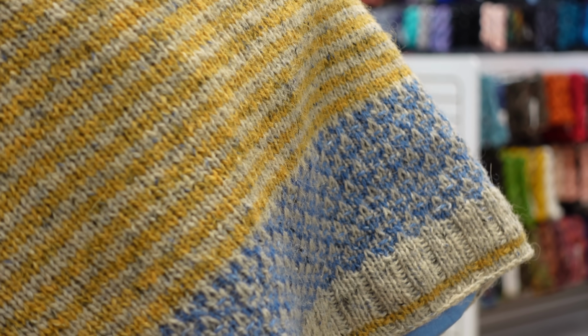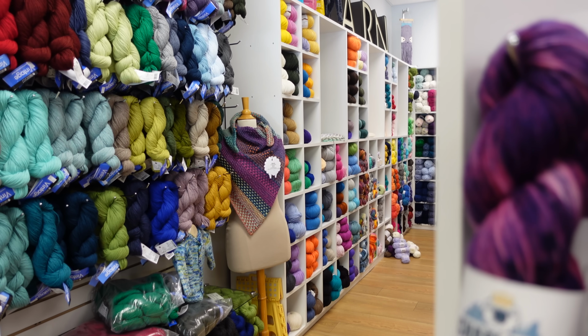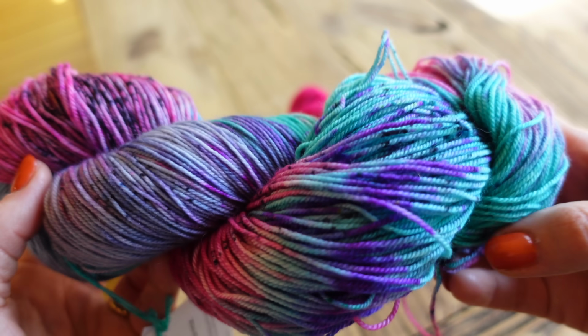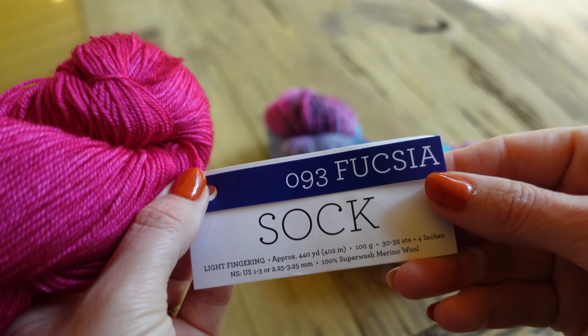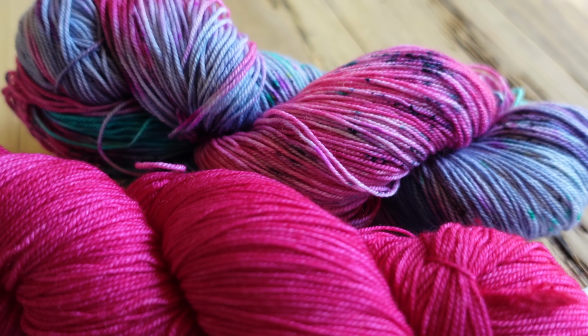They don't just sell yarn, they create a place to learn, connect, and be part of a vibrant community. One of the most popular yarns at Charlotte Yarn is Malabrigo sock. I'm on a bit of a sock knitting kick right now, and I got the colors Remy Celebration, which is a specially dyed yarn just for Charlotte Yarn, and the color Fuchsia. These are incredibly bright and bold colors and so squishy soft.